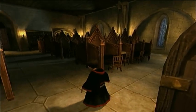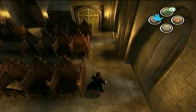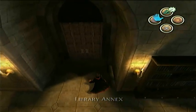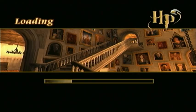La-di-da. Yeah. So, the best way... hey, what? That door's locked. You're locked. Your mom's locked. Never mind. So yeah, that's how you approach stealth sections in this game.